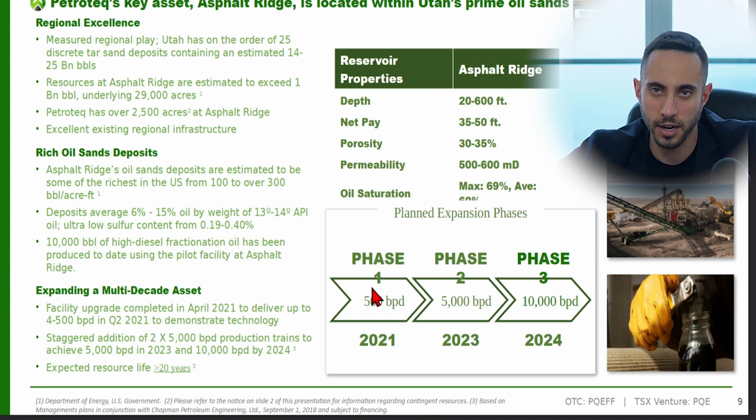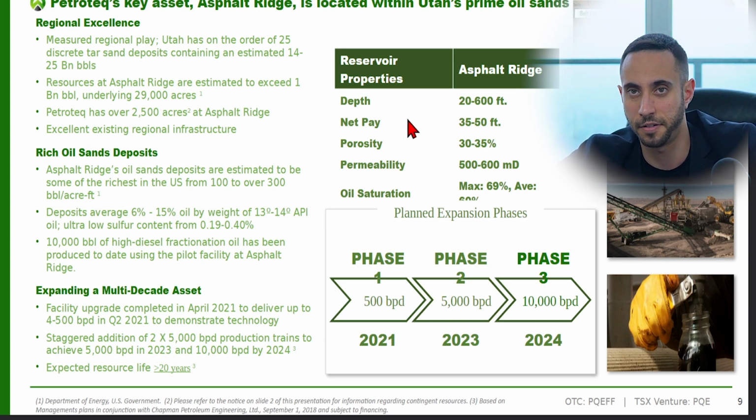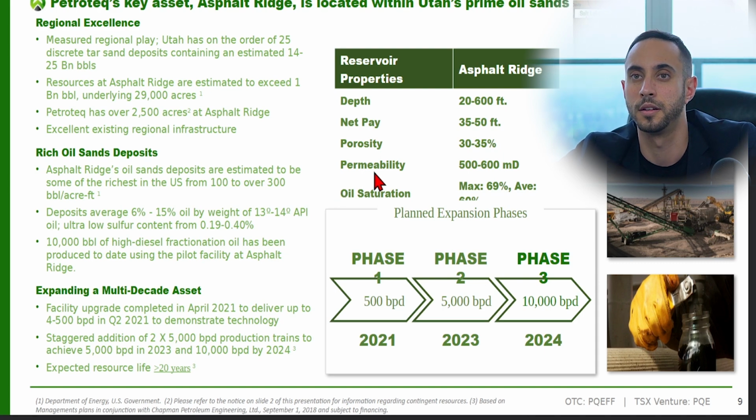So for this project, Phase 2 2023, 5,000 barrels per day, and Phase 3 2024, 10,000 barrels per day. So the depth is 20 to 600 feet, net pay 35 to 50 feet, porosity 30 to 35%, permeability.